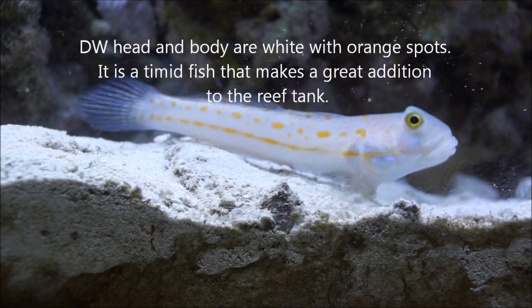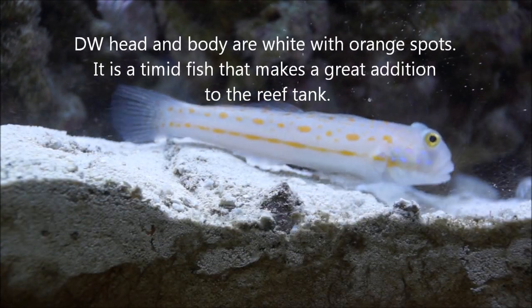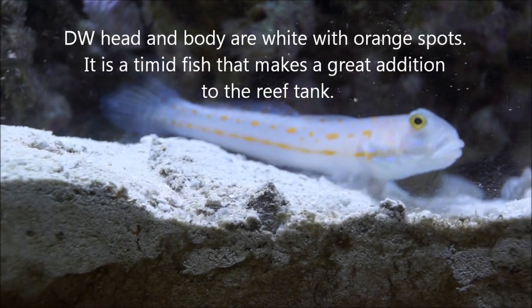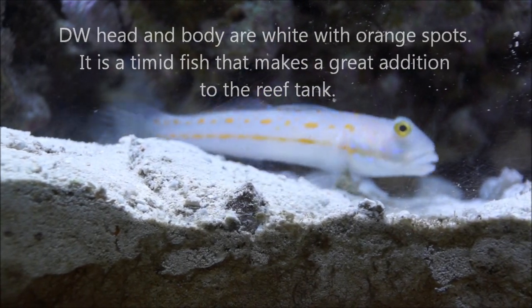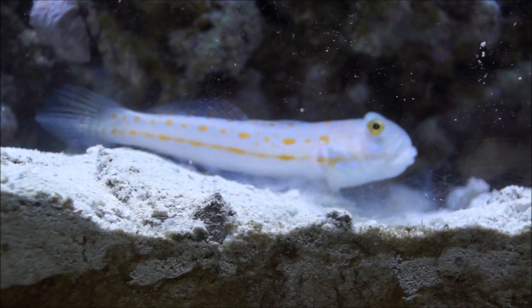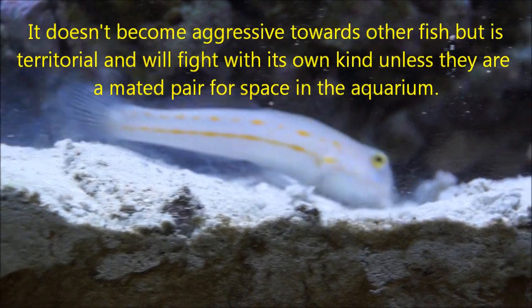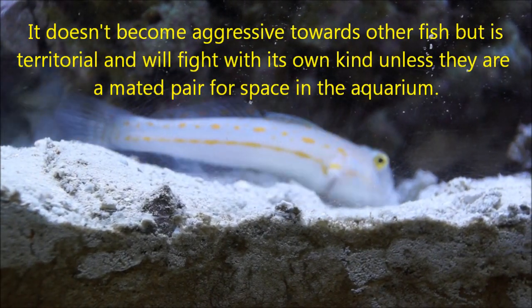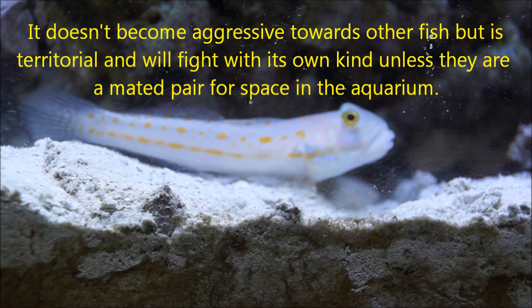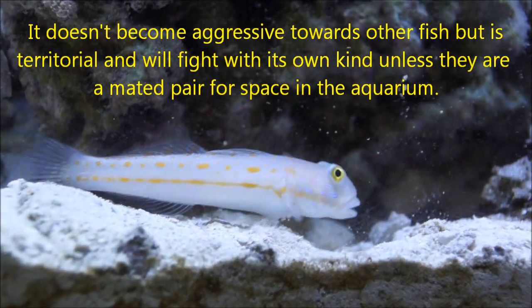Particularly, these guys are kind of known for their orange spots. Their beautiful color. It's kind of like a white with orange spots and kind of a yellow eye with a black center to it. And I really like that. Again, this guy is probably about maybe 2.5 inches long, and he's a couple years old. So they obviously have a pretty long lifespan in our tank.